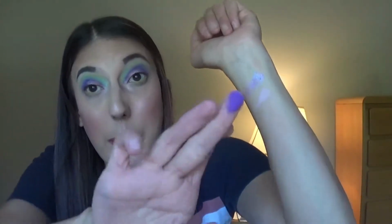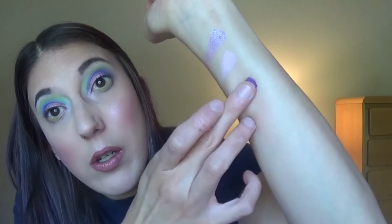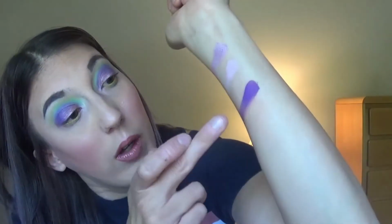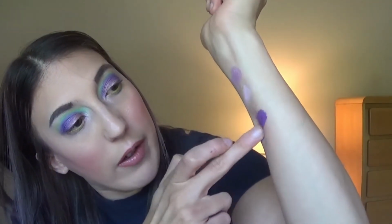And then we have Techno, which is your matte purple. It's really a true purple. There it is on my hand. I just want you to see how this swatches. Beautiful. That was amazing. I'm just making it nicer.